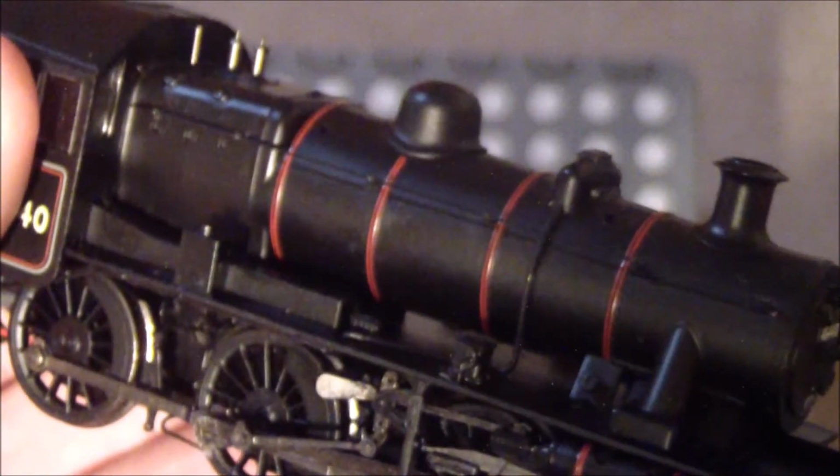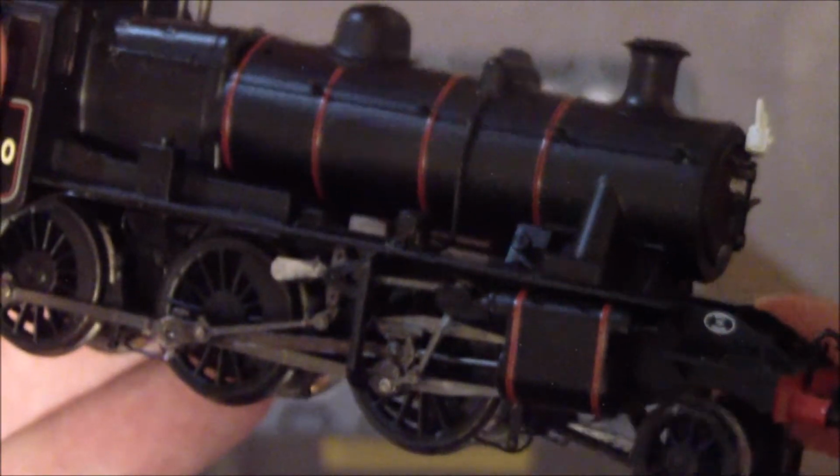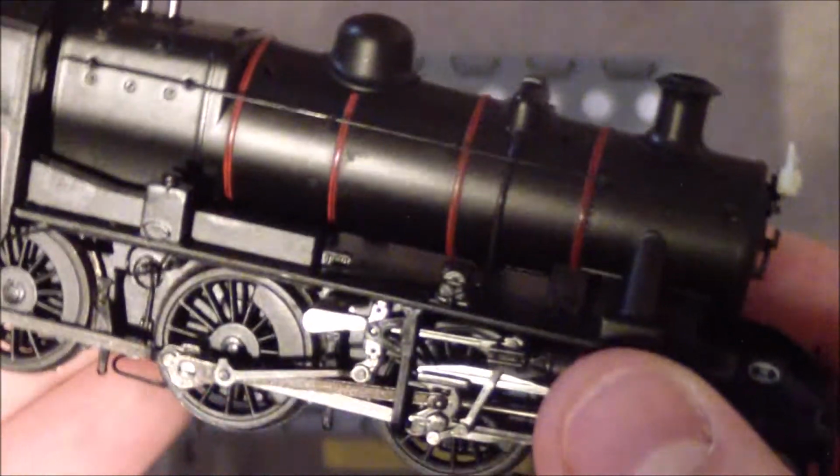And you get the cab roof vent, which I don't think opens. No, it doesn't. It's just moulded on. A little bit of a shame, but what can you do? It's fine. Some of the other details do make up for it, because that does look really good. Let's have a look at the cab.